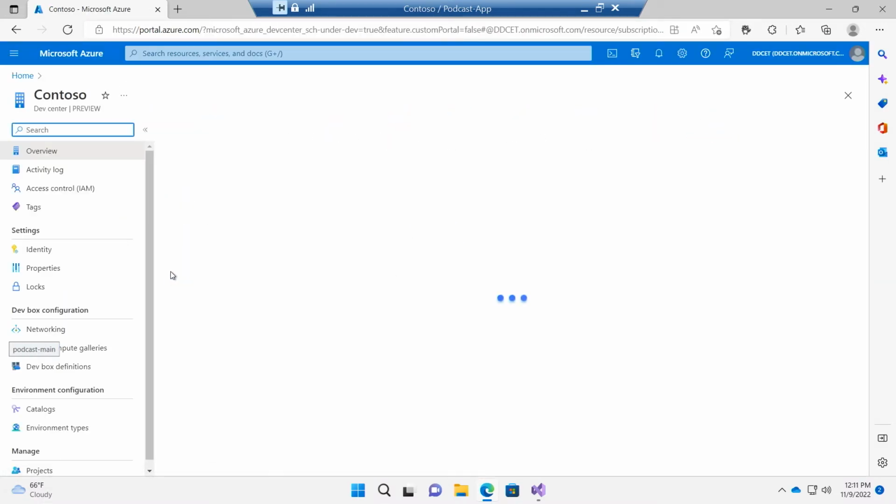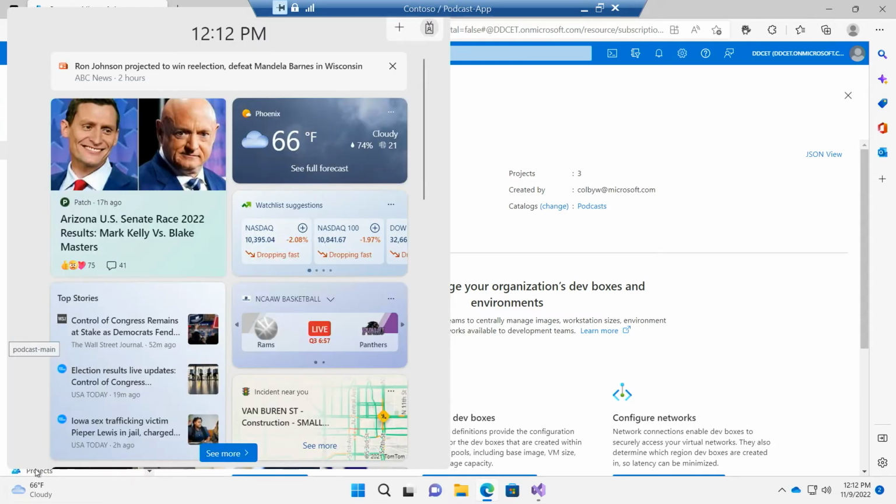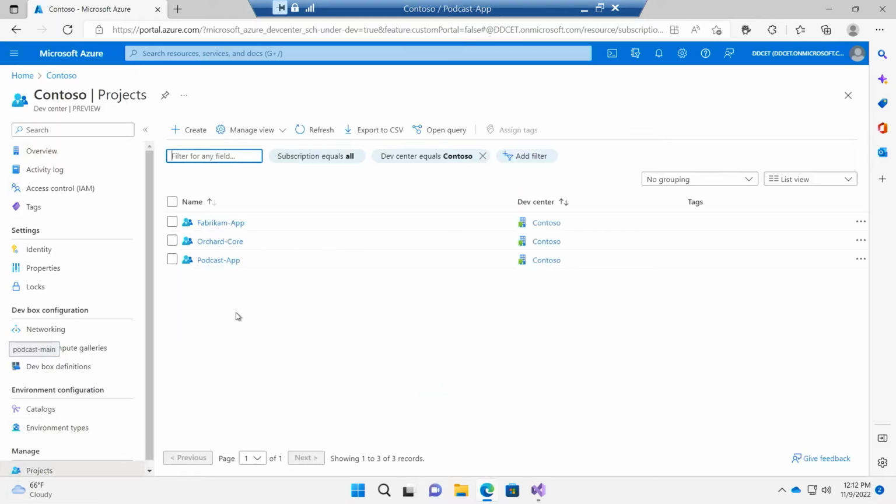Everything in Microsoft DevBox kind of anchors around the Dev Center. The Dev Center is kind of like the organization inside of GitHub or the organization concept in Azure DevOps. It's a high-level unit that you can use for your entire company or for a business unit that brings together all the projects that your teams are working on. And I can create new projects for different groups of developers within our team.